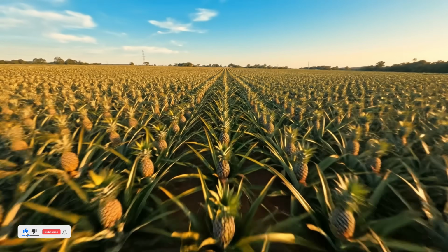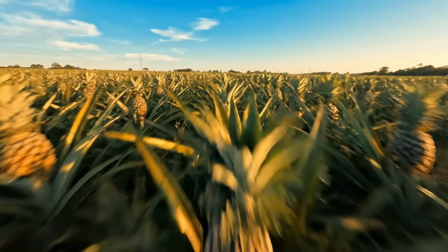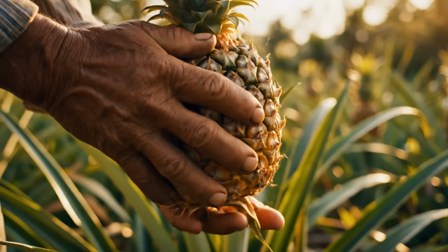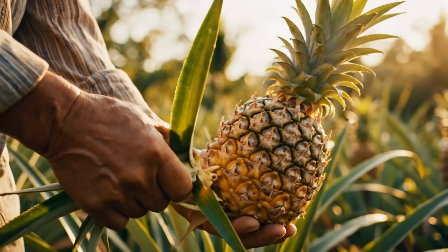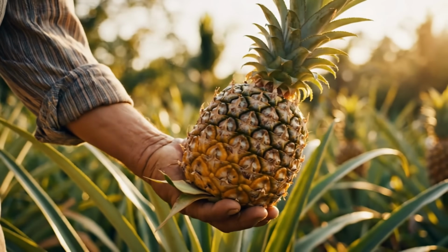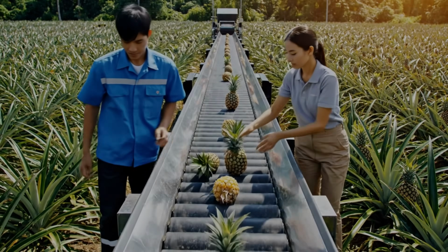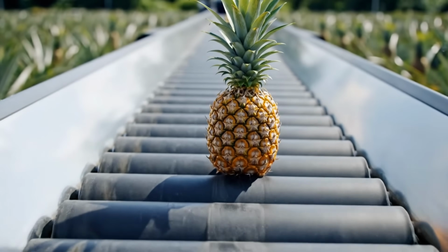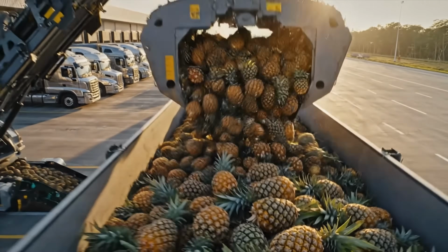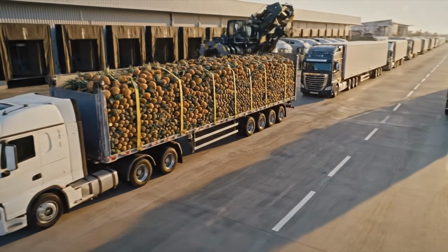Breathtaking scale of our golden pineapple plantations, where nature's bounty thrives under the sun. Skilled hands carefully select the perfect golden pineapples, ready for their journey. Harvested pineapples begin their journey on an advanced field conveyor system. Automated systems efficiently load thousands of golden pineapples, preparing them for their journey.